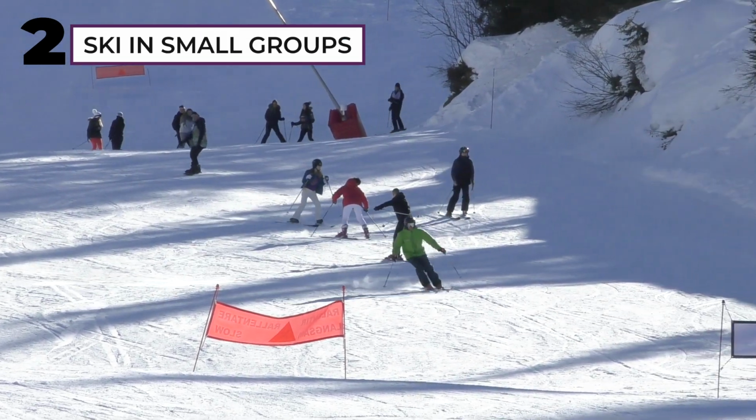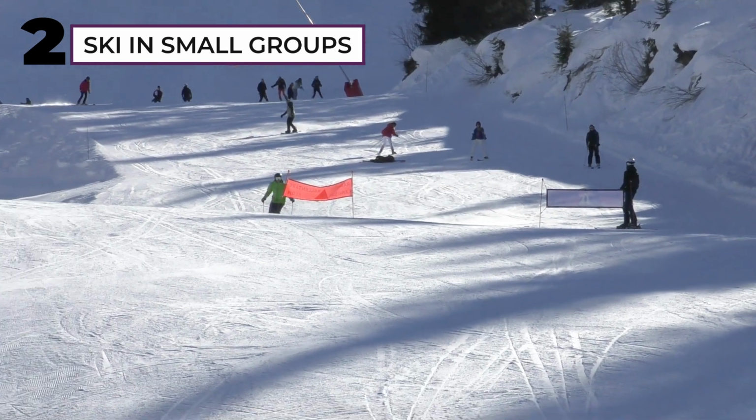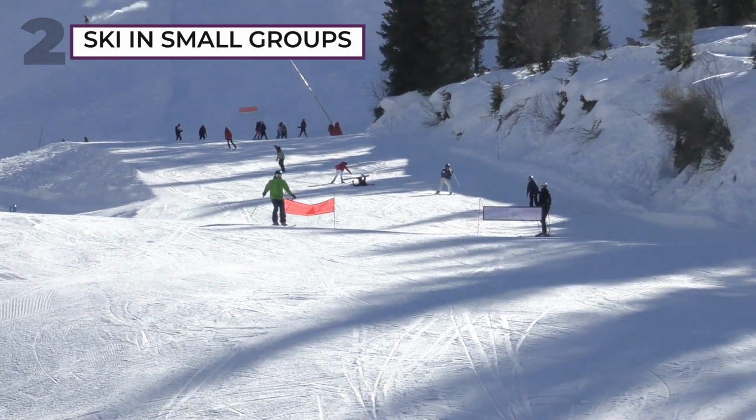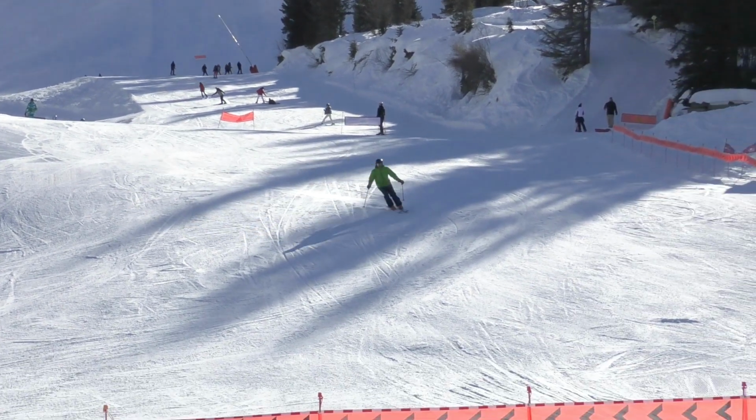Number 2, ski in small groups. The bigger your group, the more likely you are to be skiing in a crowd. Not only for obvious reasons that there are more of you, but you will be inevitably spending more time stopping and waiting, and you're going to lose your ability to nip through the busy bits more quickly.